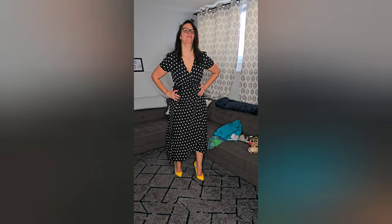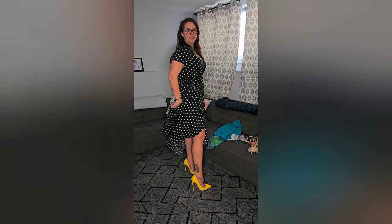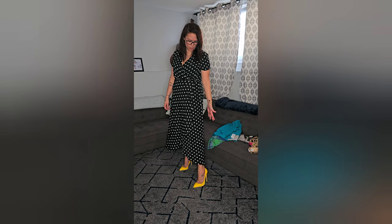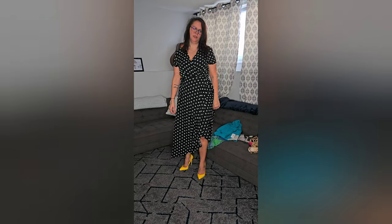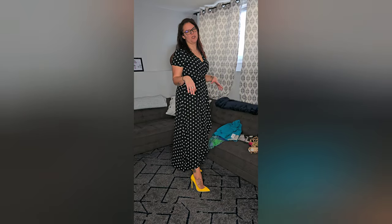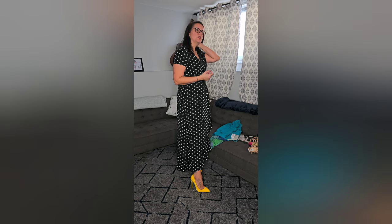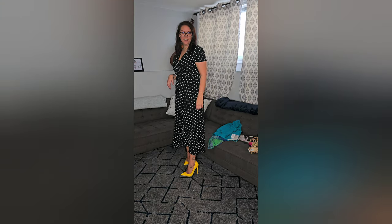Absolutely love this dress. Lots of polka dot. But look how awesome it looks with this pop of yellow. These are my Paul John heels. Lovely pair. Nice pop. I could wear so many shoes with this dress. I could wear the yellow, I could wear red, black. What other color would I wear with these ones? I have a nice pair of white ones that would look nice.